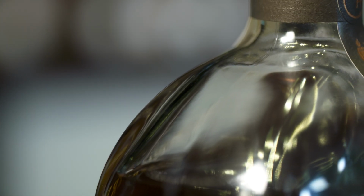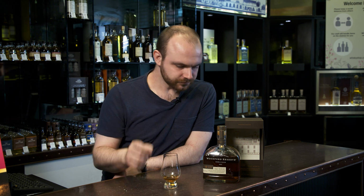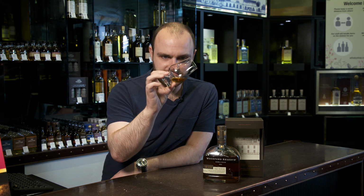The colour is significantly darker than the regular Woodford, and it's the same mash bill as a standard Woodford too. That currently escapes me, but I'm sure we've talked about that before. But anyway, let's dive in, because this is a review 4 or 5 years in the making. Let's smell, let's taste, and let's talk about Woodford Double Oak.